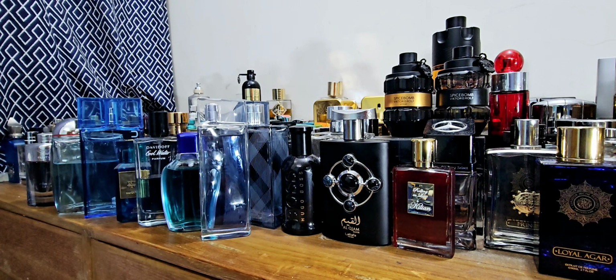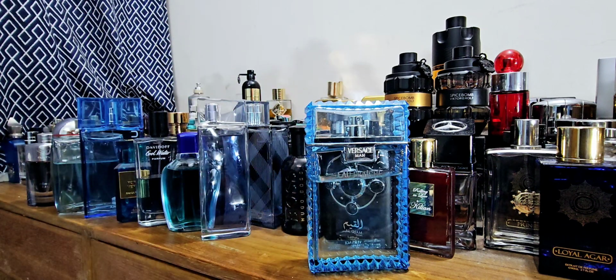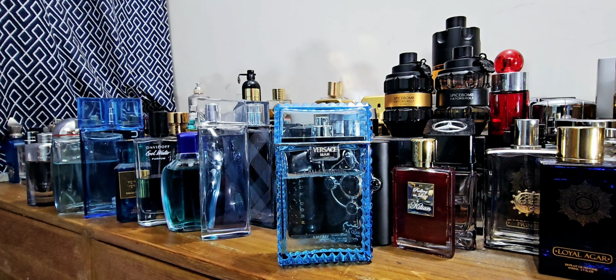Now top 5. Top 5 are big players. Okay, so I did put them according to my liking. And these fragrances are very obvious. They're all popular ones, you know, and they do have a beautiful reputation. Number 5, I'll put Versace Man Eau Fraiche. Many people's number 1. And I remember back in the days when Jeremy used to review, I keep bringing back old days, because those are the days, you know, for the fragrance community.